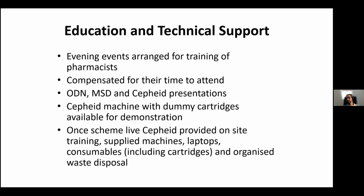And once the scheme was live, Cepheid provided on-site training for anyone who wasn't attending the evening events. They supplied the machines, the laptops, consumables, and organized waste disposal. And this was all remunerated. This was all covered. The costs were covered separate to the individual per test payment costs. And I think that meant that the uptake was pretty good, as I hope you can see in a minute.